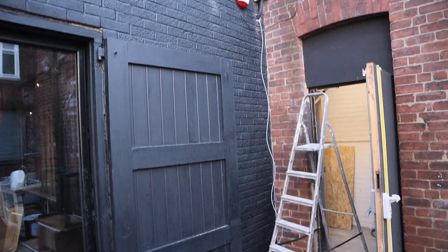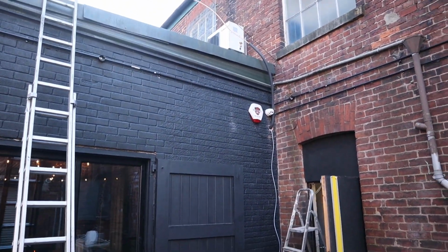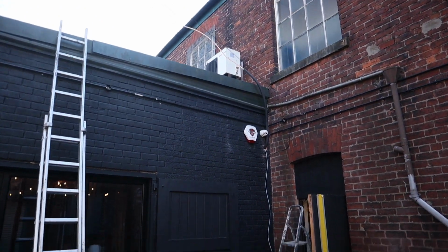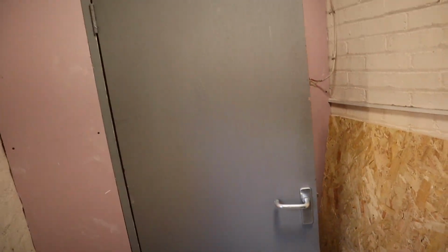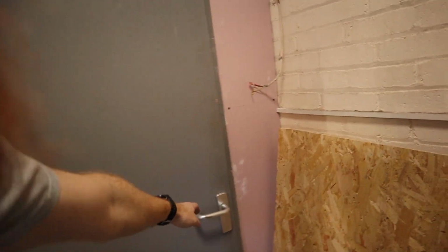There you go, that's what. That's the outside bit of the chiller unit, the piece attaching to it. Dave, fire doors in. Paul did that yesterday. Fire door. Very exciting.